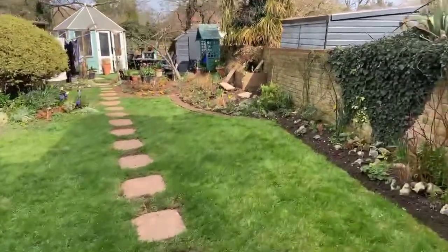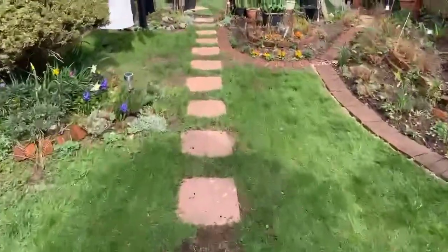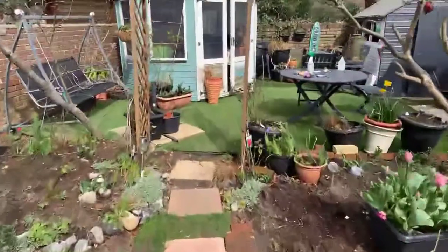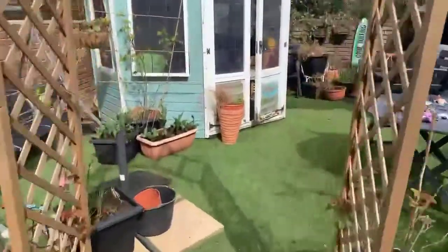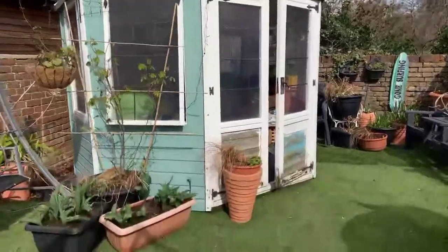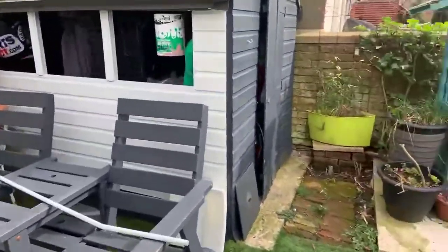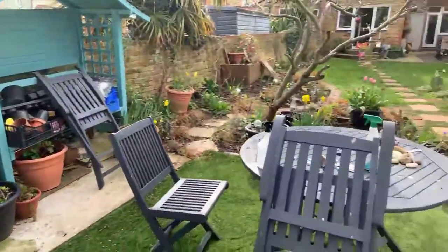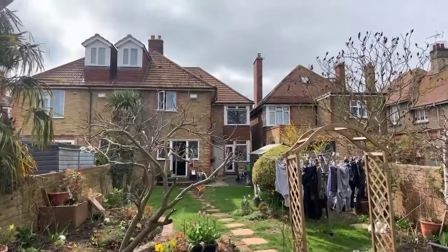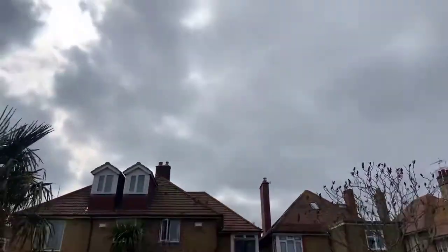So the garden is just slightly northeast facing. The tenants added this addition to the house. So it's a summer house at the back with an astro-turfed area. You've got the original walled boundaries, and that's the back of the house there for you. And the sun's just starting to make an appearance.